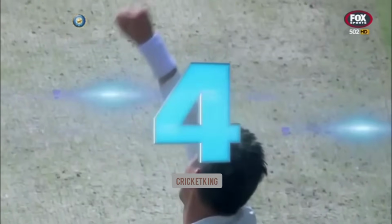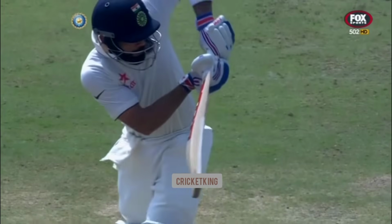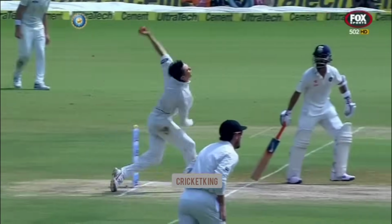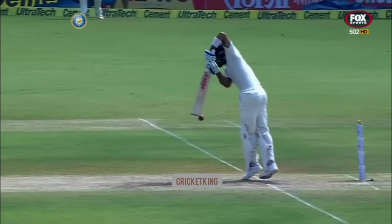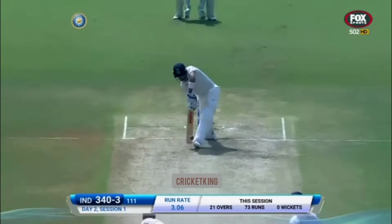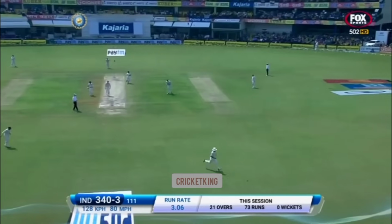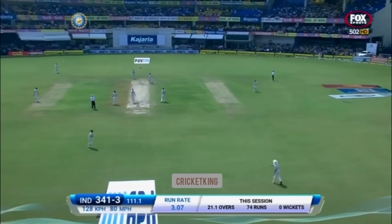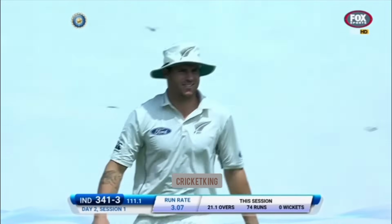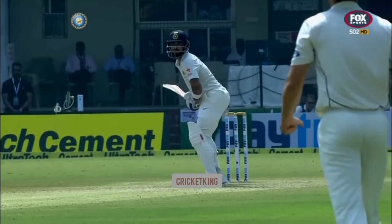This is awesome, to generate that kind of power off the back foot. And he gets into such good position, nice and tall. And at the last minute, that bottom hand coming in. Excellent stop. It's a wonderful shot once again. Graceful fielding, saved a certain boundary. Virat Kohli gets a single.